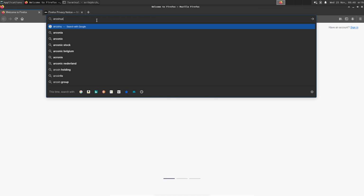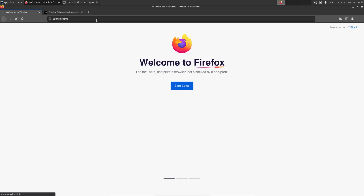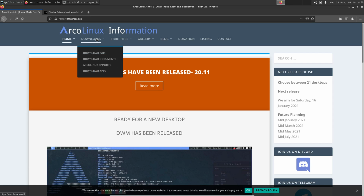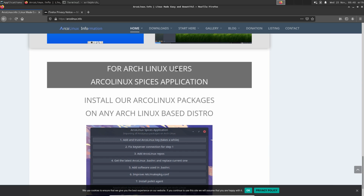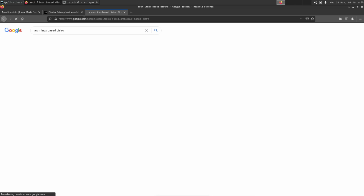Go to ArcoLinux.info. Cool. Downloads. Well, the first page is actually always gonna keep this thing. For Arch Linux users, ArcoLinux Spices application. Install our ArcoLinux packages on any Arch Linux based distro. Any, right? So that means Arch Linux based distro.